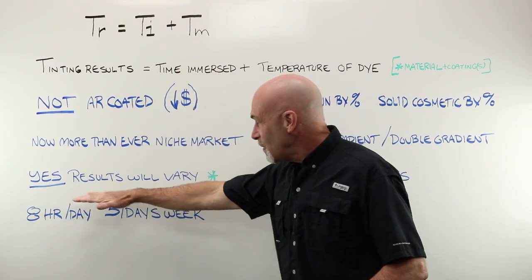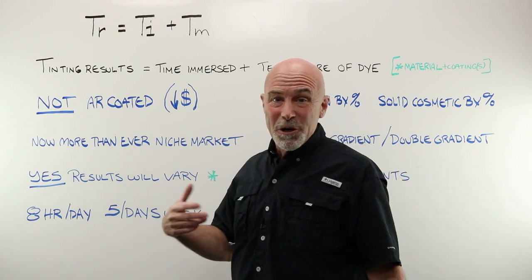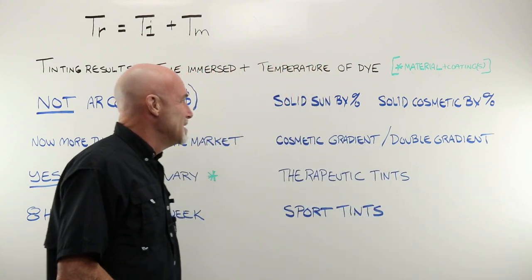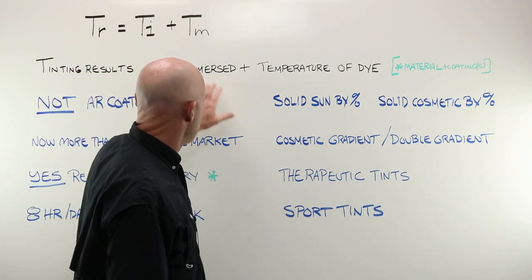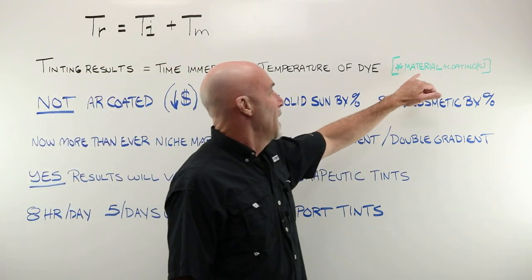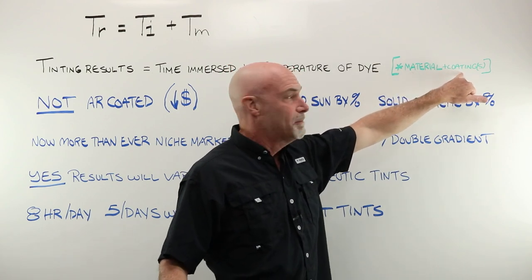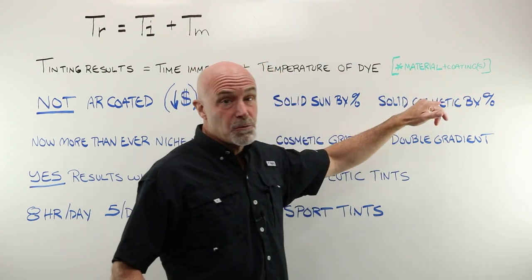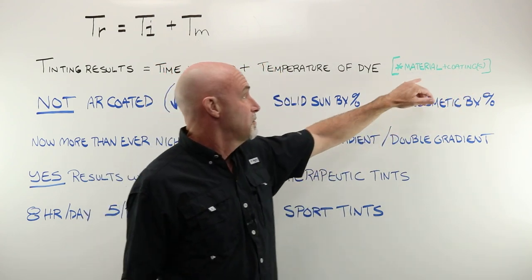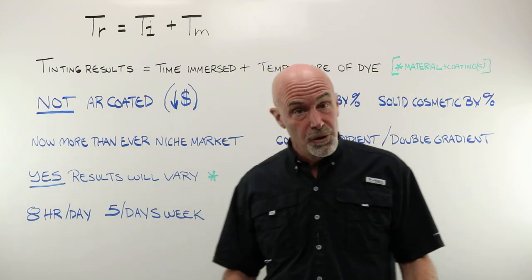Yes, results will vary. This is very much the dark arts area of lenses. Your results will vary because of time, temperature, and of course the material that the lens is made of and any coatings that might be on there. There are no hard and fast rules. It will take time and experience to find out which lenses work well, which don't, what works for you.